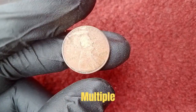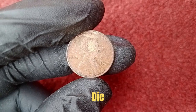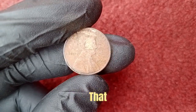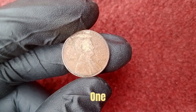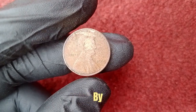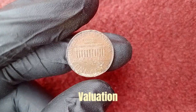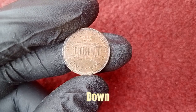confluence of multiple errors including an extreme double die obverse, an off-center strike, die breaks, clipped planchet, brockage error, and a mysterious mint mark that may not belong to the known U.S. Mint facilities, all wrapped into one physical specimen, compounded by its pristine condition and discovery story, have led to speculation and valuation far exceeding any penny ever known before, and let's break that down.